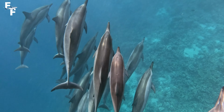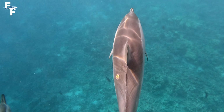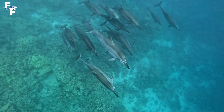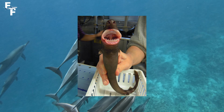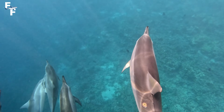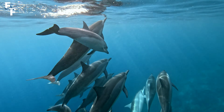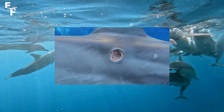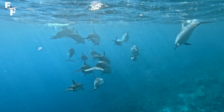Something I noticed after the fact is the scar on this spinner dolphin right here. It's almost a perfect circle of a scar, which can only mean one thing. This dolphin was bitten by a cookie cutter shark. Cookie cutter sharks stay in very deep waters during the day, upwards of 10,000 feet below the surface. But at night, they sometimes come up to the surface looking for food, and this is when occasional bites happen on sharks, whales, and as we see here, dolphins. I have never seen a cookie cutter shark bite before, and it again proves that in the deep abyss, anything can be lurking below.